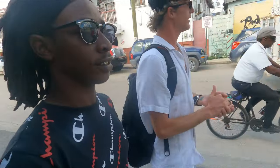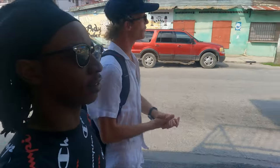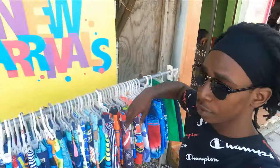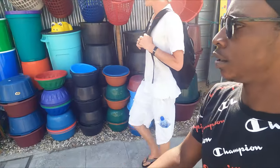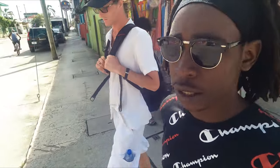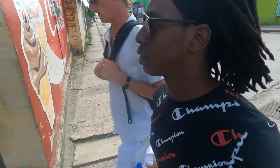We just got down. We're going to show you the shops on the side of the road, show you the people, the culture, the buildings, the architecture. So we're passing a couple of stores selling clothes, food. So guys, downtown Belize City is where the locals come and get everything they need. I mean, house appliances, gadgets, clothes, everything they need is downtown Belize City.